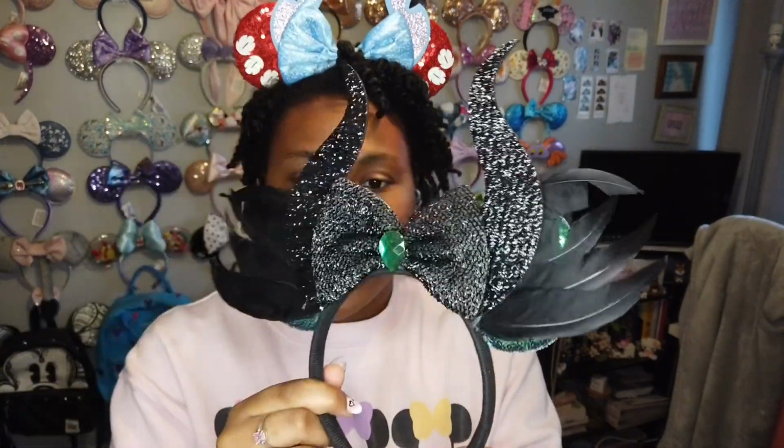And they're very comfortable. And then the other pair are these Maleficent ears, and I love these because I don't have a pair of villain ears. These are so perfect for Halloween time. And again, they've got that really nice thin headband style, and so I love both of these. These are not going to be removed from my collection anytime soon because I just got them.